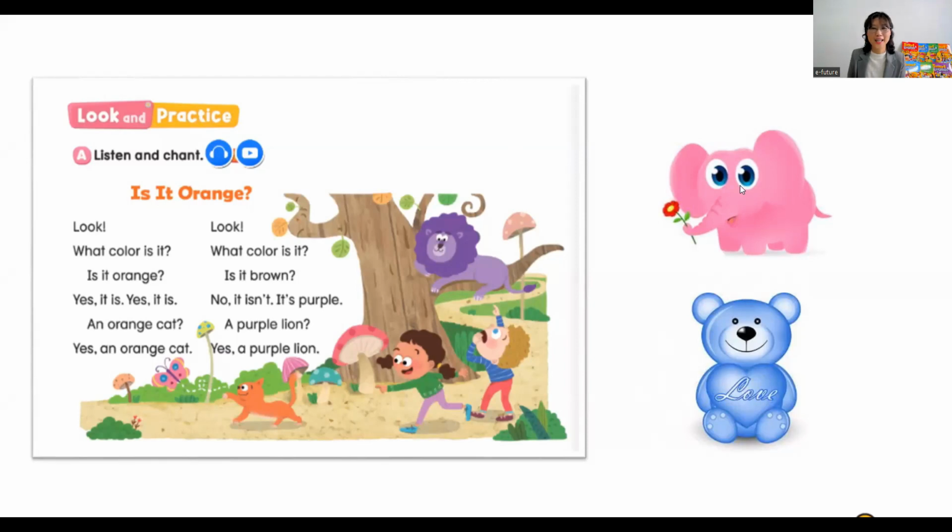Okay, so you can chant using these different pictures and have lots of fun. Children can use their imagination. Pink elephant, blue bear, purple lion, orange cat, okay? And you can encourage your students to be more creative. They can draw their own pictures, draw their animals, and color the animals. They use their imagination.